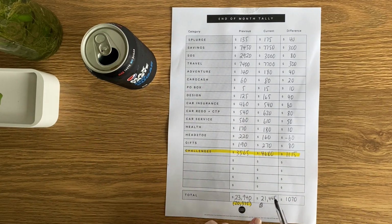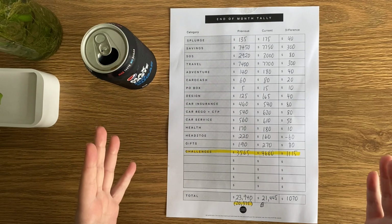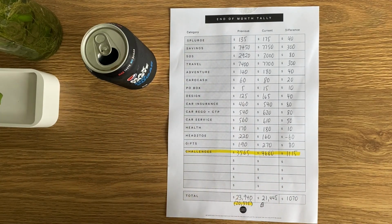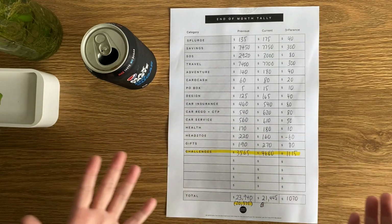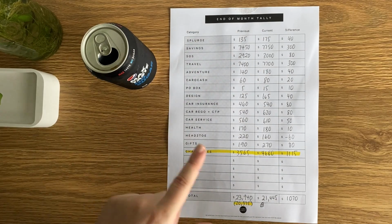So my current total in my sinking funds is $21,445, and I am so chuffed with that. As long as this is a positive and it keeps growing, I can't believe this system. Like I say at the end of each month episode, if you're sitting there wondering if you should give this a go, please do, because at the end of the day, there's no risk in this. It's just you putting your money aside and giving every dollar a purpose.